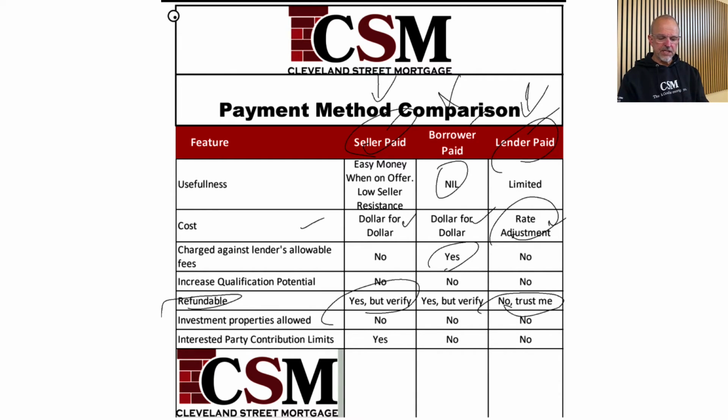So here we talked about, is it charged against lender's allowable fees? Seller paid, no, because the seller's paying that, so it doesn't impact the normal fees that a lender can charge you. It's not charged against you here. Again, that's that form over substance. Even though you're really paying for it, it doesn't count against the lender's allowable fees.